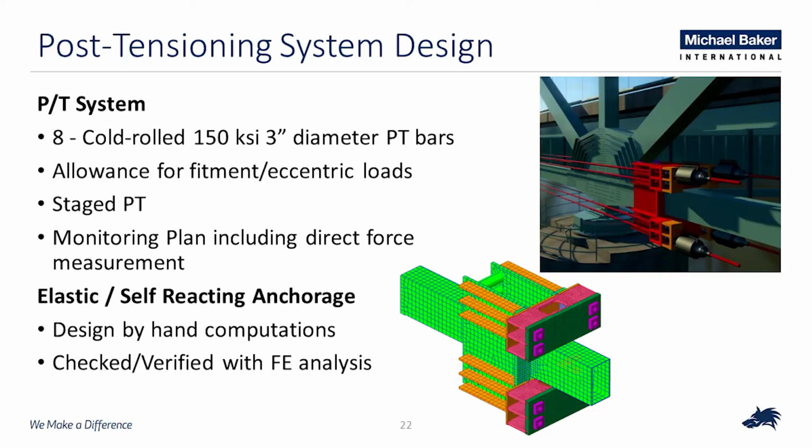We wanted to be able to engage those strengthening plates that were being added onto the outside so they would act more compositely. So we devised this PT system that you see in the BIM model up there to really capture as much of that load. It was designed to carry nearly 2 times the dead load of the structure.